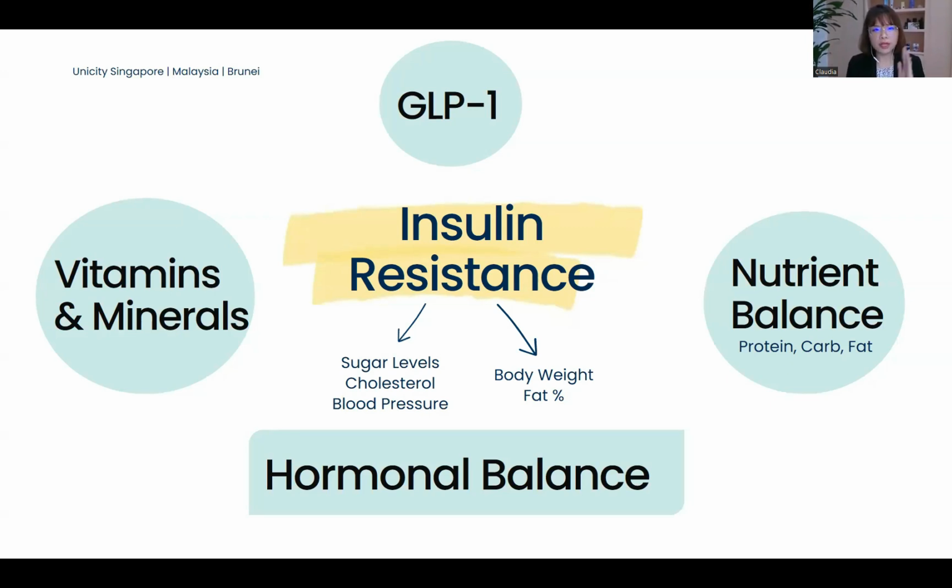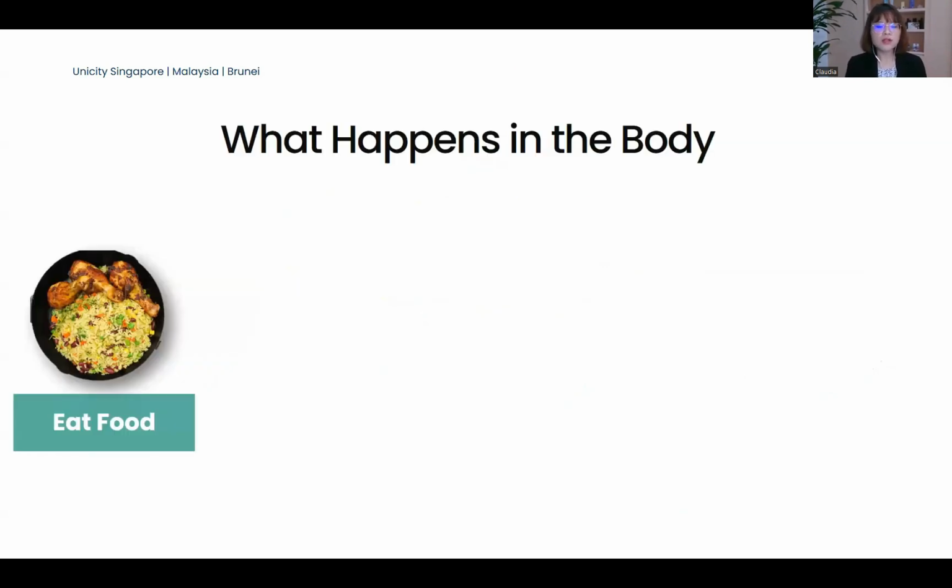Today we are going to stress more on GLP-1. Of course there are things like nutrient balance, vitamins and minerals, and hormonal balance as well, that all play a part. But GLP-1 will be our focus. Subsequently, we will also rotate between different topics, but more of the focus for the year would be based on GLP-1. So I just want to go through a bit of a recap about what happens in our body generally.